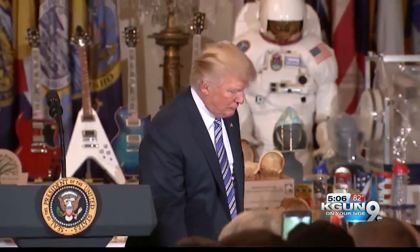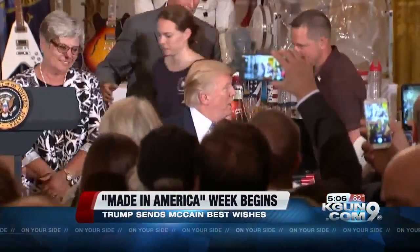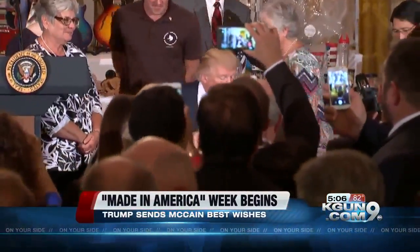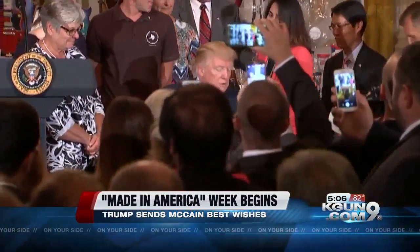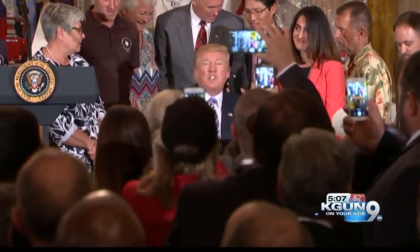President Donald Trump wished Senator McCain a speedy recovery as he kicked off his Made in America week. The president plans to showcase several products made in the United States. He signed a Made in America proclamation on the importance of making goods right here in the U.S.